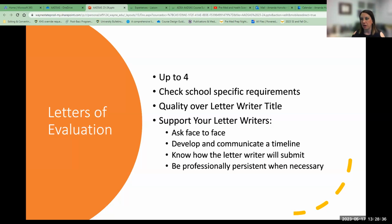Support your letter writers when you're asking them, right? Asking someone to write a letter of recommendation is a big ask. If the person's going to write a quality letter, it's going to take them time to do it and edit it, and then they're going to have to upload it. So make sure that you're asking face to face. That comes across as more respectful, more courteous, more gracious for them doing it.